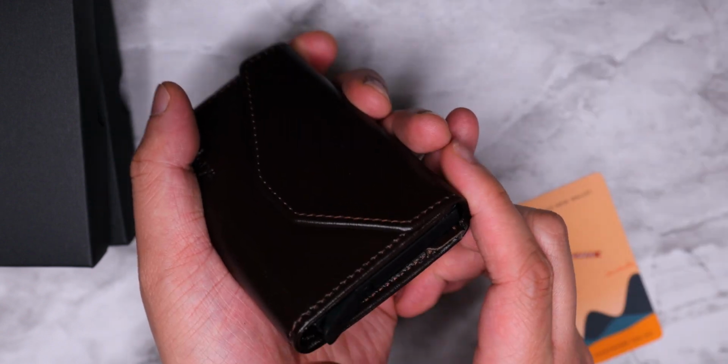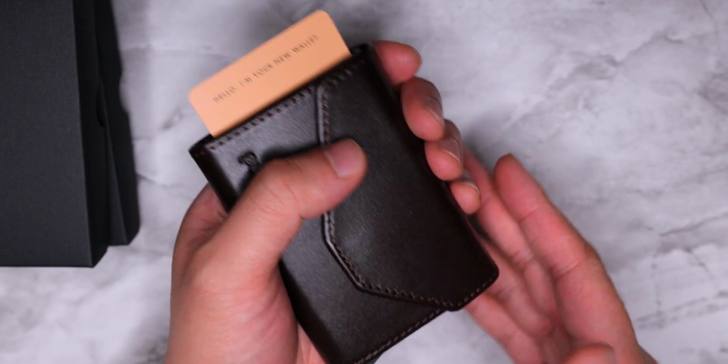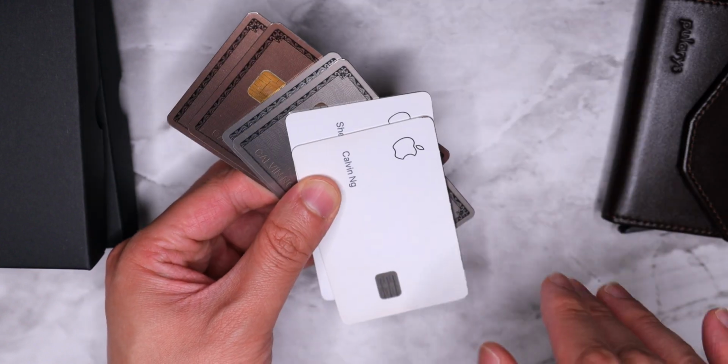Just like the Viking wallet before, you have to sort of stick your thumb under there and sort of push it out like that. Oh, and also I forgot to say this, but here are 6 metal cards.